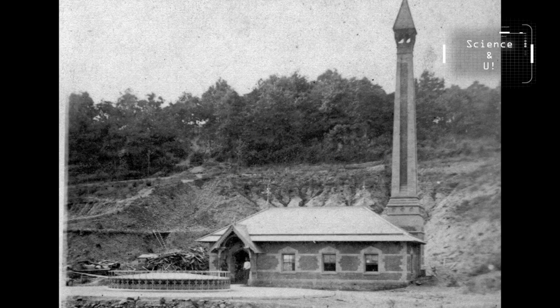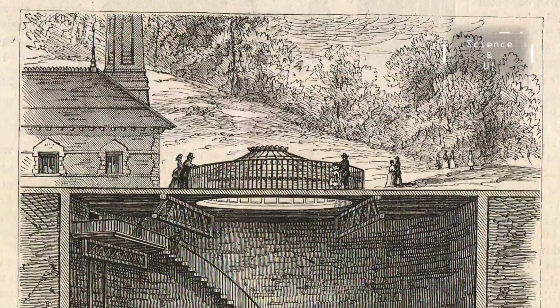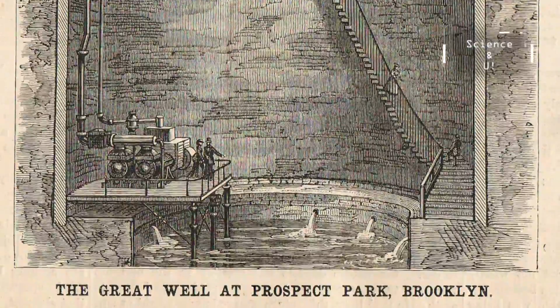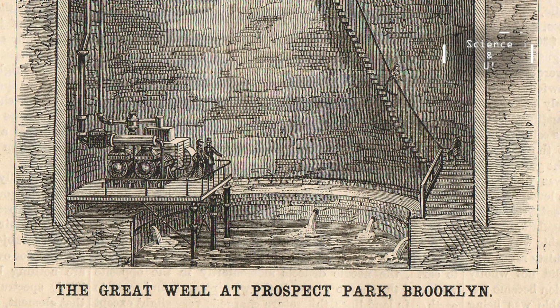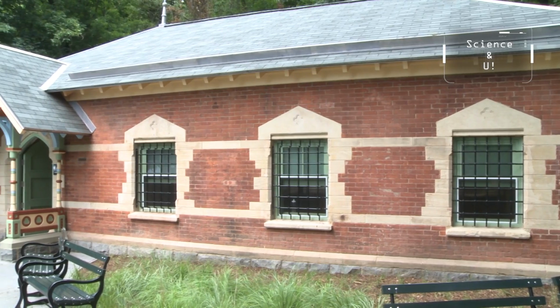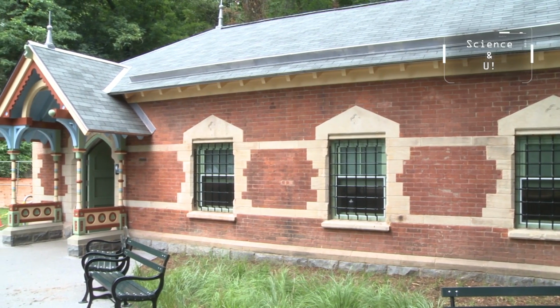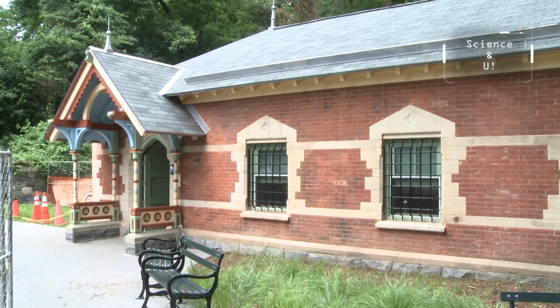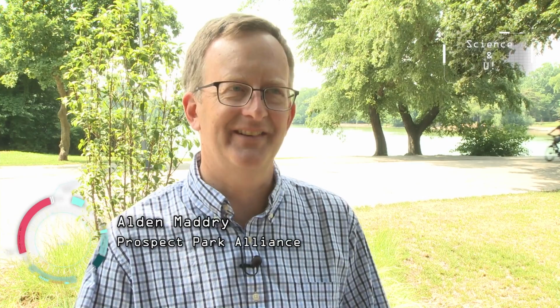Originally, the well house was used as a component of our water system in the park. The well house housed a boiler that powered a pump that pumped water throughout the stream system. Because we're so far away from a city sewer line, it means that it would be very expensive to run pipes and pumps out to that city sewer line. So this is a self-contained system that doesn't need to connect to the city system.